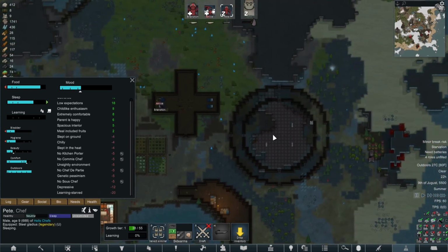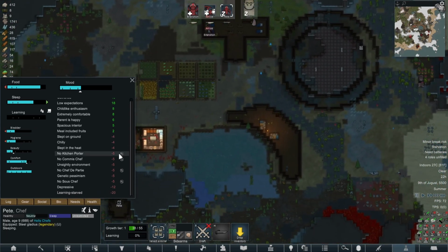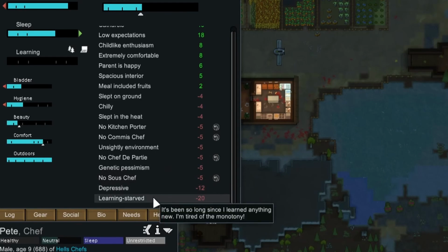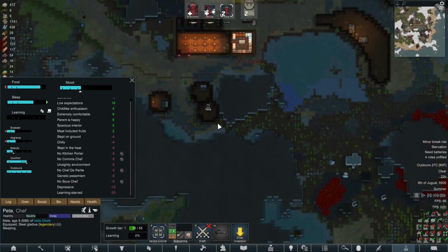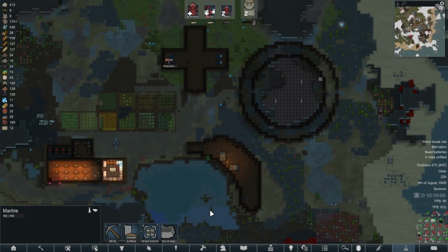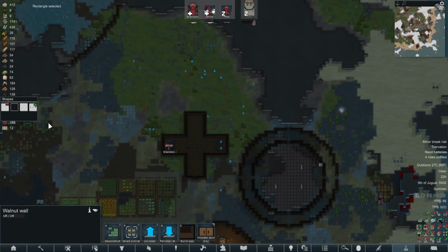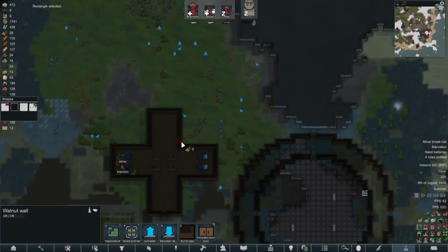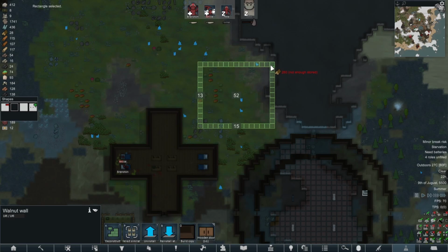So, we're working on the Legend room over here. Okay, that's whatever. No sous chef, depressive. Okay, learning starved. So, how do we do that? I guess we need to build him a classroom, which is definitely not a bad idea, seeing as we will be having lots and lots of children. So let's build a classroom. I feel like a classroom would be very basic. Square building, not much exciting going on. And I think if I interlock it, like over here, next to the infirmary, that would make the most sense.